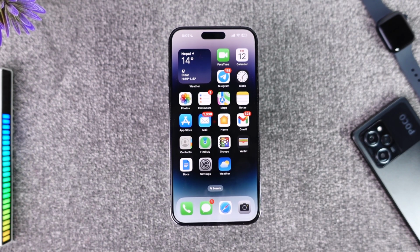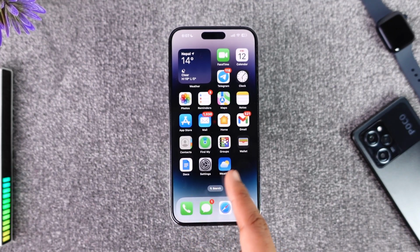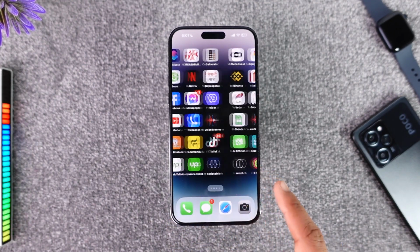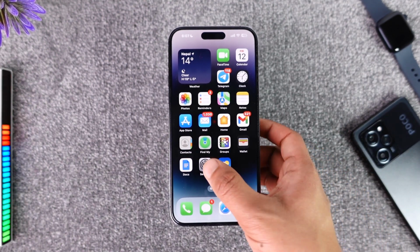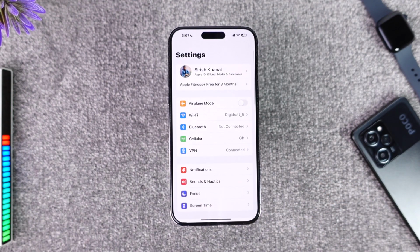Now, if you want to fix it if your payment method is declined, maybe on your app store or somewhere, it's not such a serious issue. All Apple is saying for you to do is to simply check your payment method. Now, in order to do this, you can simply open the settings application here.